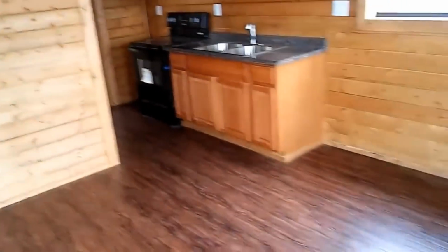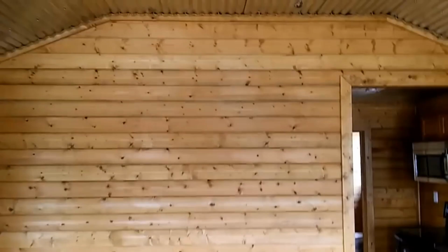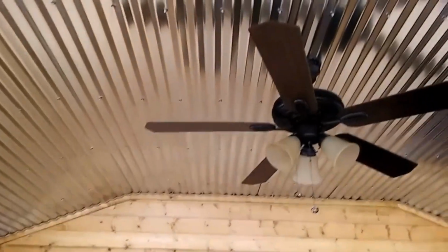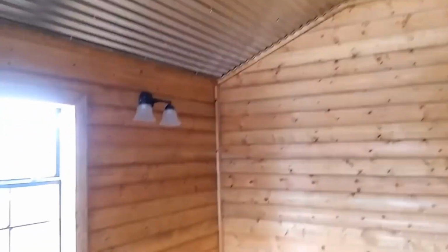Yeah, this one is the total cash price of about $37,000. It's got a metal door, but the interior is all finished, okay? And you're gonna like it because it's all in cedar. See this? It's all cedar. It's got a metal roof on the outside. There's insulation between this tin and the outside. It's got a ceiling fan, of course, and I'll go down this side here.